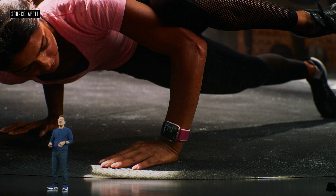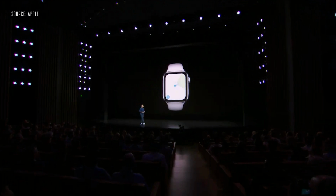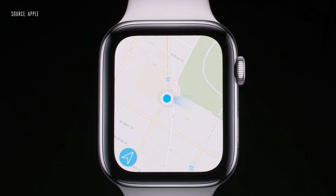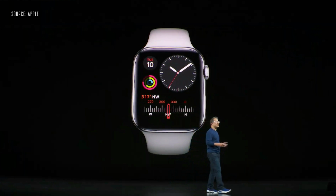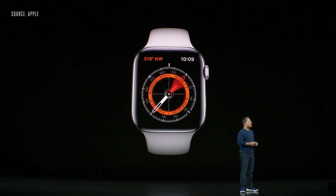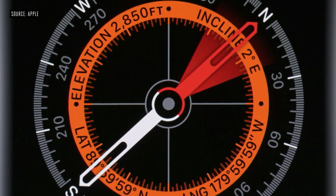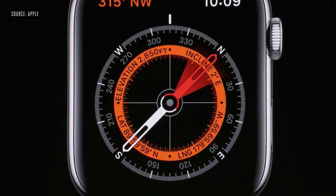Next, let's talk about another new feature in Series 5, a built-in compass. Now, with the updated Maps app, you'll be able to see which way you're facing, just like on your iPhone. You can add the compass to your watch face so you can see your direction at a glance. And there's even a new compass app, which allows you to see not only your heading, but also your latitude, longitude, current elevation, and incline.